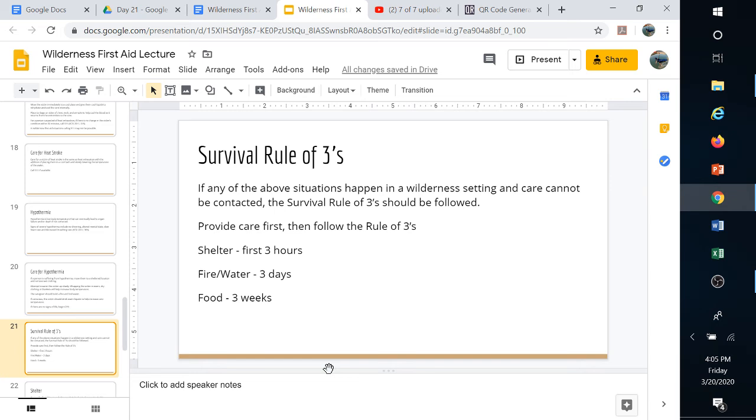So within the first 3 hours, if we know we're going to be there for a while, and we don't know what the weather conditions are going to be for the next couple of days, we need to get shelter as soon as possible. So it doesn't necessarily have to be something that you make. It could be a cave, it could be an overhang, it could be a fallen tree where part of your shelter is already built for you, depending on how big the tree is. The root ball of the tree could be one wall of a lean-to shelter where you turn it into an A-frame. A lot of different ways to get shelter.